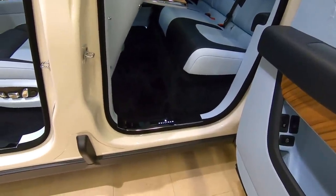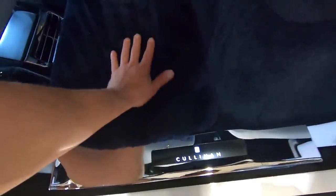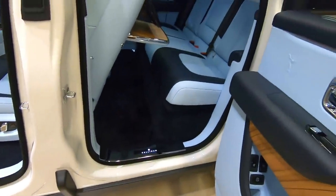Yeah. That's great. It is soft. I mean, I would love to just take my shoes off there and you can relax. That's really cool.